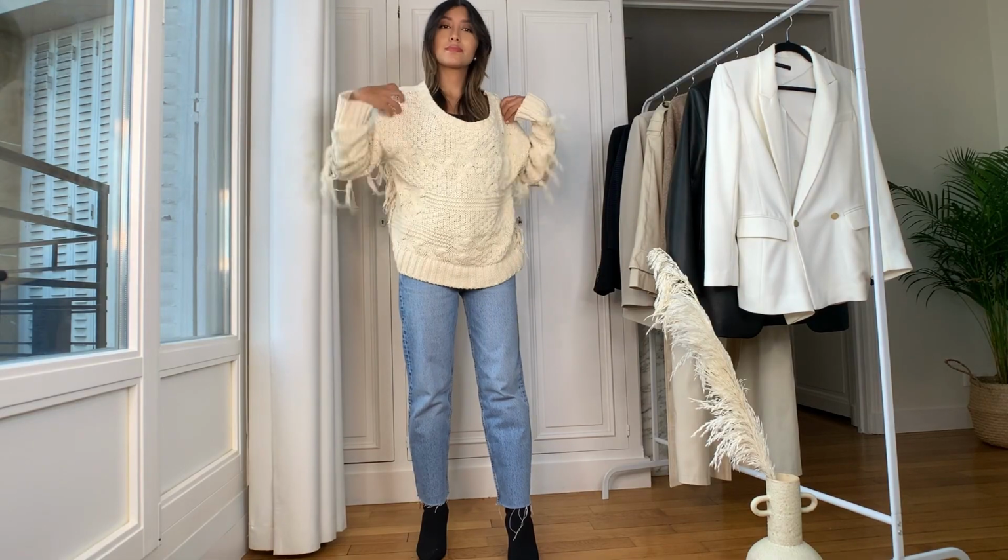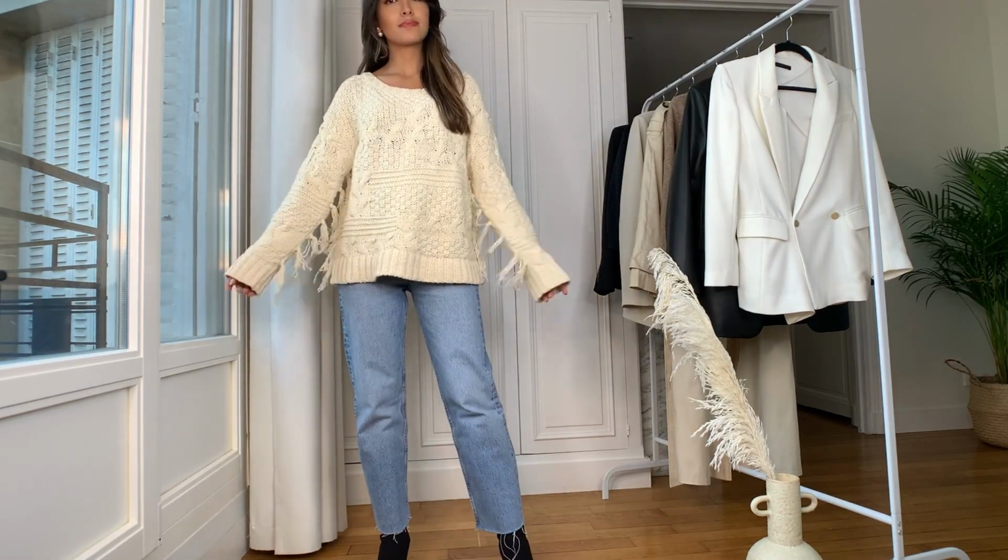Now this is a super fun way to give a different look to your usual oversized sweaters. A sweater like this one that I'm wearing can be pretty heavy and weighed down and look a little bit too casual for my taste.